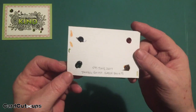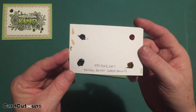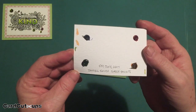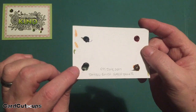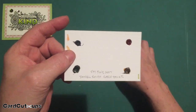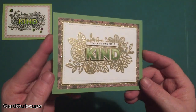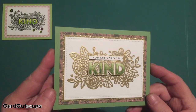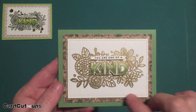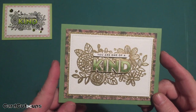For this next card, I dug into that Daniel Smith swatch palette that we got with our Simon Says stamp June 2017. I used the sap green from the Daniel Smith palette on my second card. This one is stamped in Versa Mark and embossed with gold embossing powder. Again, cut out with the stitched rectangle die from Lawn Fawn.